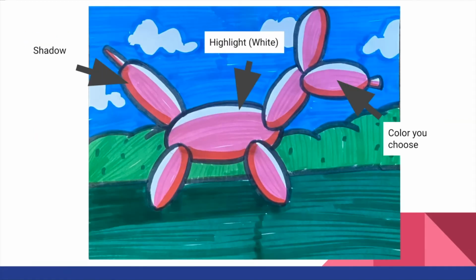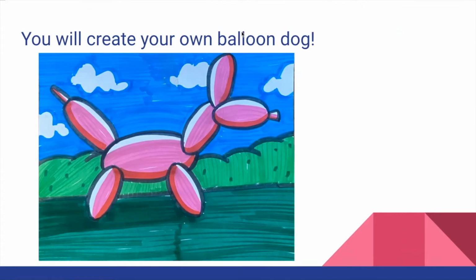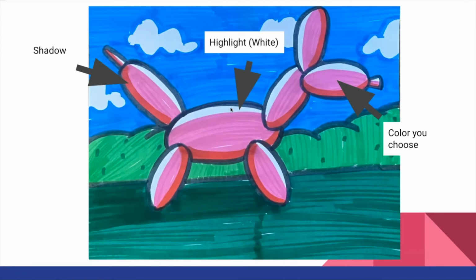So, as you can see here, I have your artwork and I have broken it down a little bit, and I'm focusing right now on the balloon dog. You're going to notice 3 colors that are a part of the balloon dog. You're going to see white. I chose pink. You can choose another color. And red. My white is the highlight. So that's the lighter part of the balloon animal. That's where the light hits.